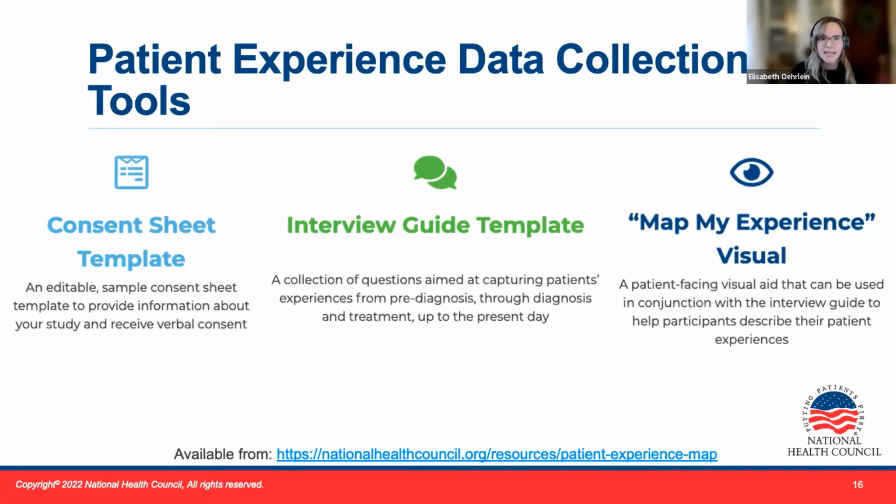Then we've got the interview guide template. And again, this is a collection of questions. And so you can modify it based on your unique study objective. And then we've got a visual, which I'll be showing in a second.